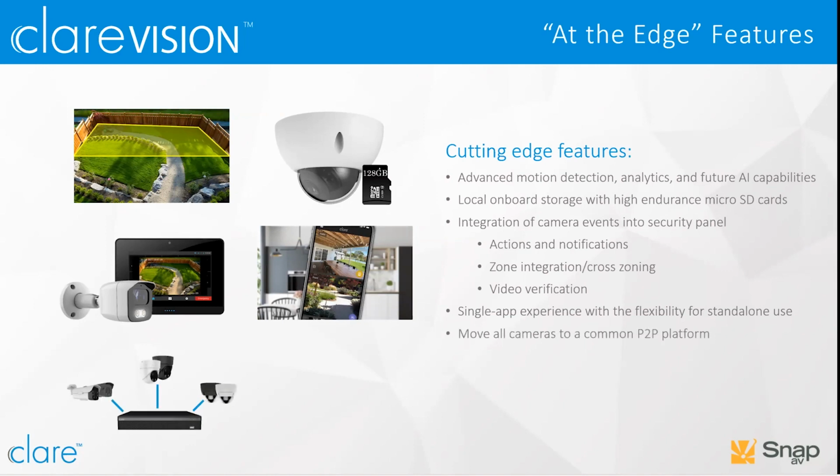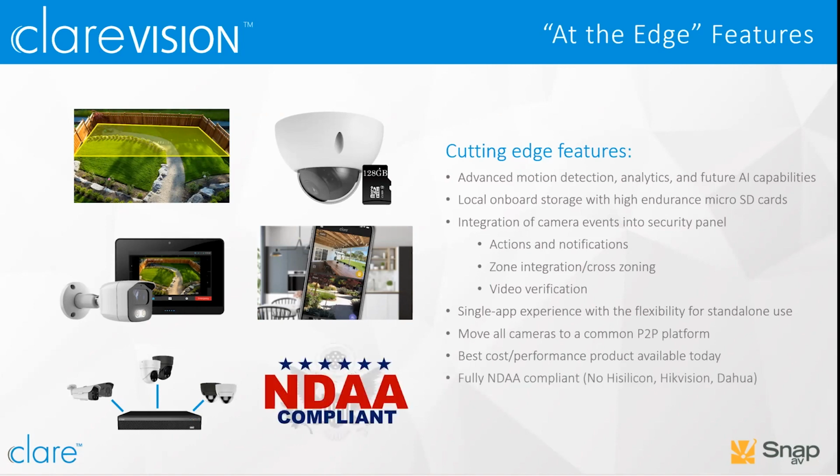We'll walk through that. All these cameras are on a common P2P, and you'll see from a cost performance perspective, the 4 megapixel camera with the smart events built in and a 32 gigabyte SD card, you're talking about a retail price of about $175. So we're really beating the price performance curve hard. And lastly, there's no HiSilicon, no Hikvision, no Dahua. None of the banned products are in these products. And that was a little bit of a Herculean effort to get 39 SKUs on the market that are compliant.